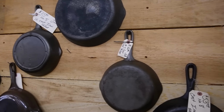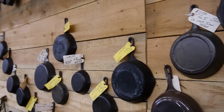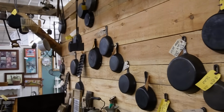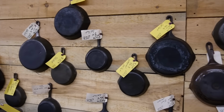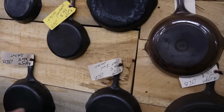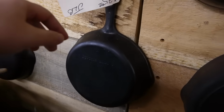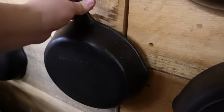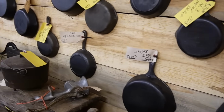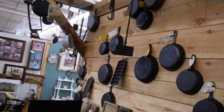I just had a thought. I could get my mom a cast iron skillet. Now, she already has one, but it's huge. She needs a smaller one, and there are lots of options. I'm thinking like this $35 one right here. It's in great shape. That might be a good gift for my mom. And my brother, to be honest. He'd probably like a smaller one too.